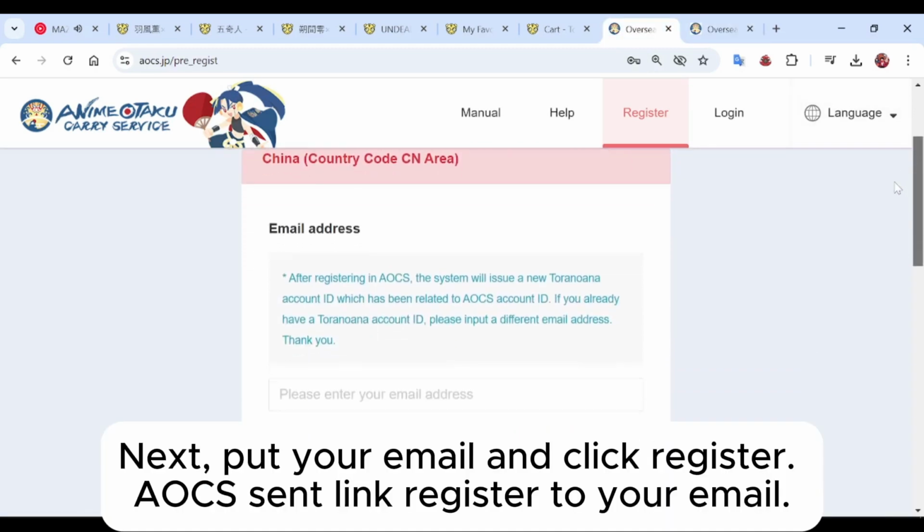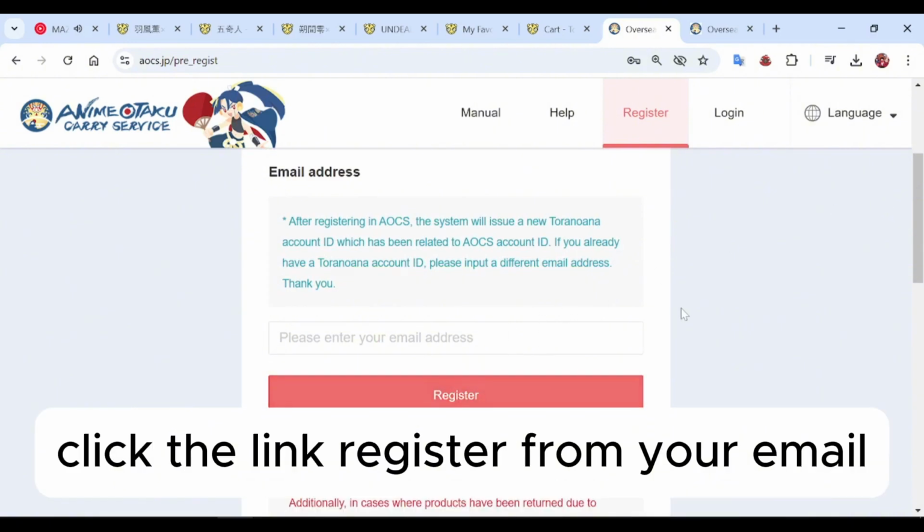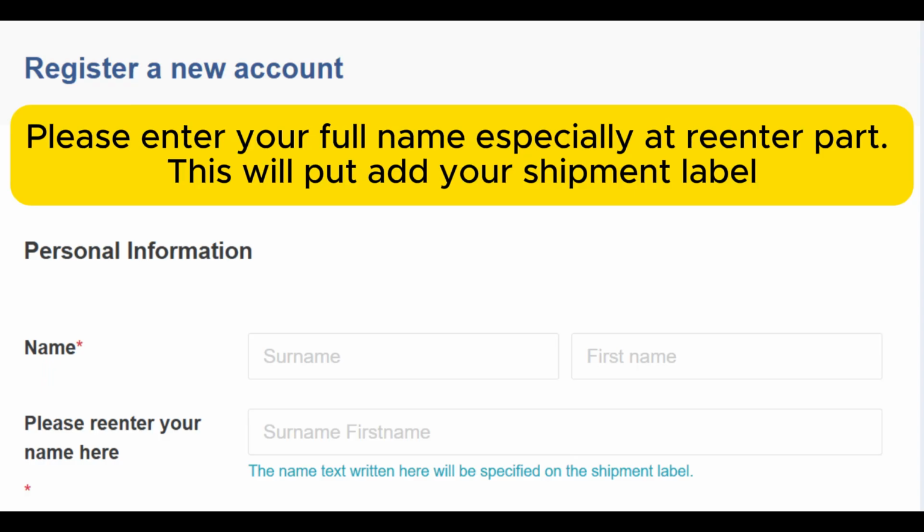Next, put in your email and click register. AOCS sends a register link to your email. Click the register link from your email. Please enter your full name, especially at the re-enter part. This will be put on your shipment label.